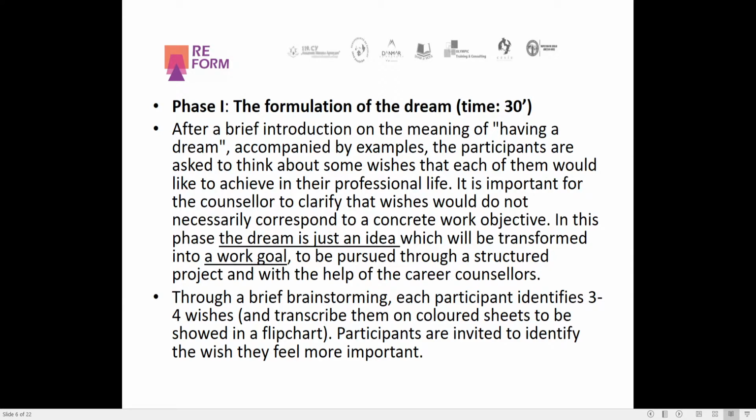So after a brief introduction of the meaning of having a dream, the participants are asked to think about some wishes. So everything starts from a wish, maybe from a dream. And at this point, the dream is just an idea, which will be transformed later on into a work goal to be pursued through a constructed project and with the help of the career counselors.